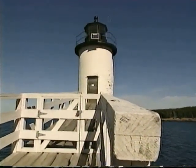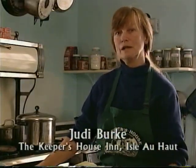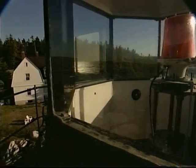I have a real connection because my father was a lighthouse keeper. And in my bedroom in Truro, where I used to sleep every night, you could see the light from my bedroom window. And so it was always a very comforting feeling. And so it is kind of in my blood, I think.